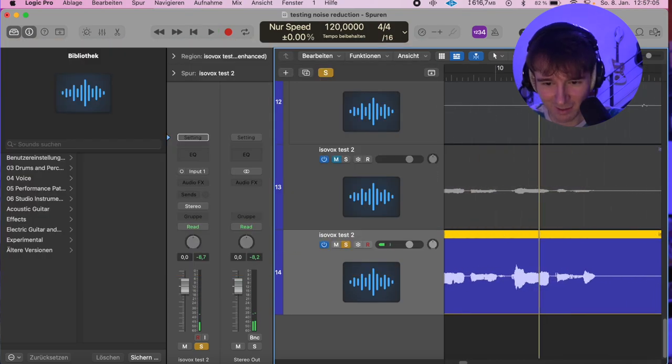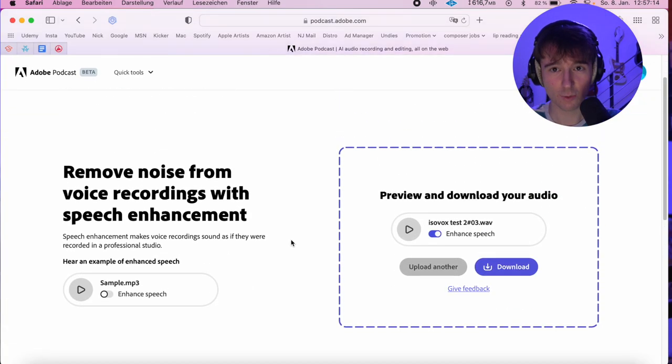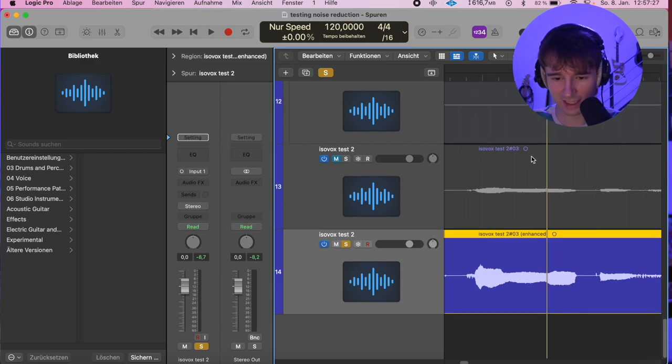See, it has some artifacts here and there, and I think it's gating a little bit too strong. I'm hoping that once Adobe Podcast is actually released, we can edit some parameters, because for me, it does gate it a little bit too much.